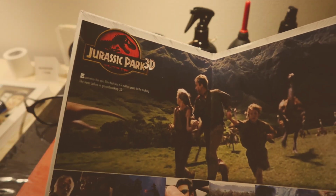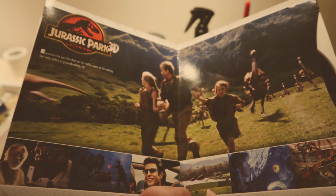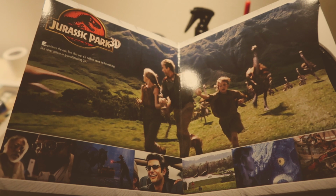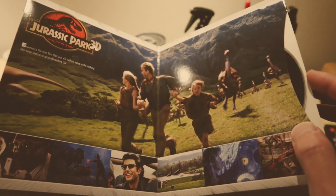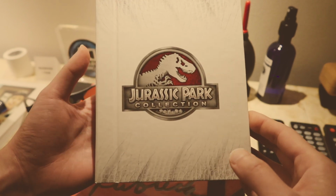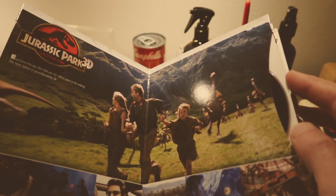But on the second page, it has the Jurassic Park 3D Blu-ray. It is told that Steven Spielberg watched Titanic that was converted in 3D by James Cameron, and he was so amazed by that technology, and he really enjoyed it. He decided to convert this movie into 3D. So the 3D in this movie is extremely well done, and even with 3D, it looks very natural.